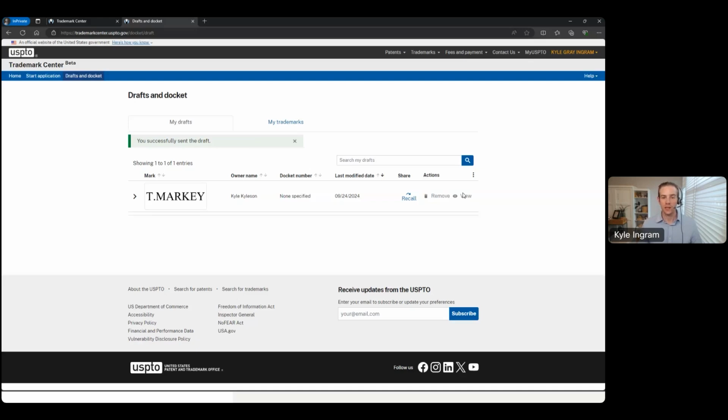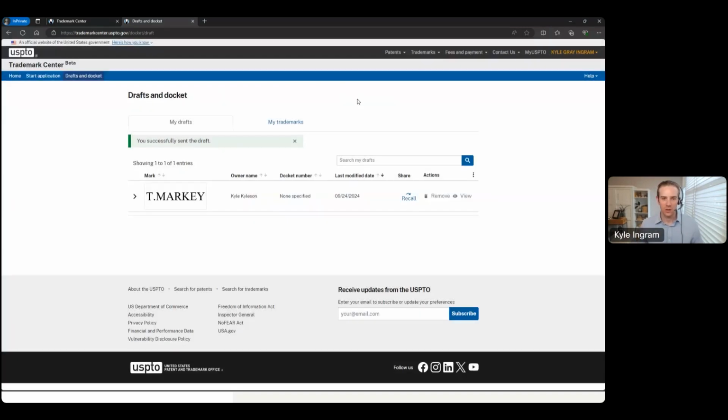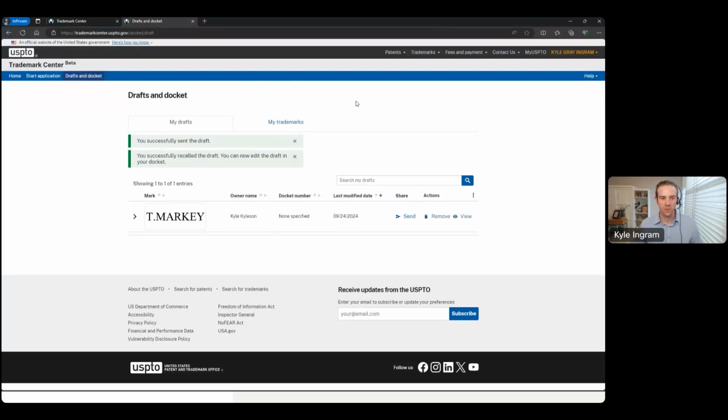If you decide, oh shoot, I need that application back, you have two options. You can either contact the person that you sent it to, ask them to send it back, or if you need it back immediately, you can hit recall. Now, if you hit recall, that's going to pull it back immediately. And if that other person is still working on it, any changes that they make after you hit recall aren't going to be saved. So you're kind of pulling the rug out from under them a little bit if they're in the middle of working on it. Again, you can decide if it's necessary to do that or if you just want to ask them to send it back. Here, we'll hit the recall draft. And now it's back in our docket and we can do all of the changes.